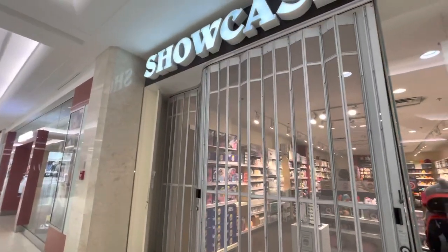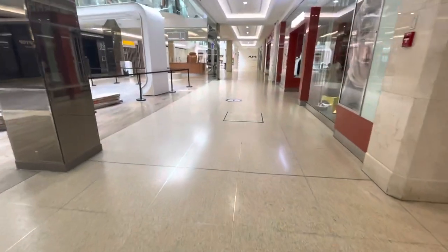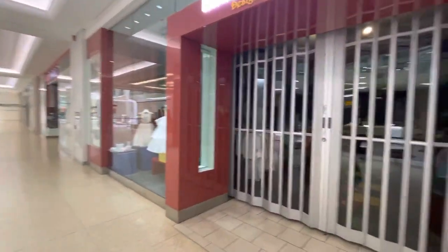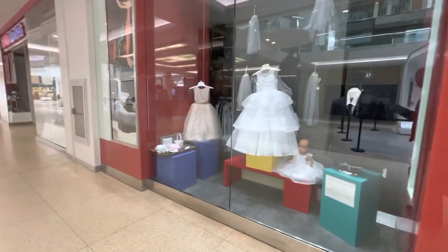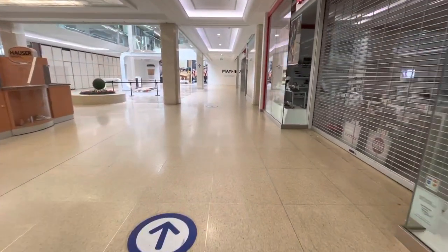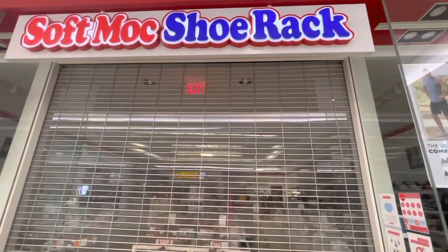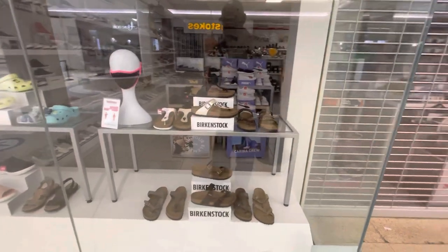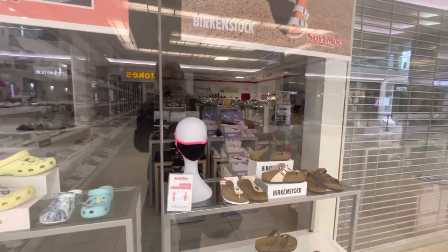Showcase. I think this place actually used to be called As Seen on TV, but I don't know. Place called Hansel and Gretel, little store for kids. One of many shoe stores in here. Sandals and other stuff. They got Crocs here and everything. Bunch of other, some Puma. Bunch of different stuff.